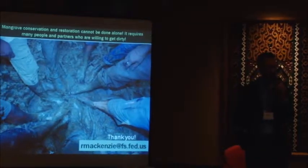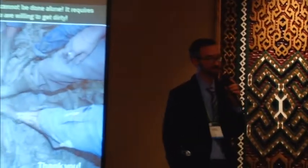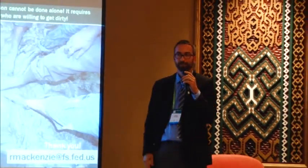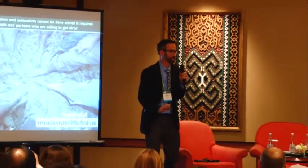So then I guess I'll end on this note, and that's mangrove conservation and restoration cannot be done alone. It requires many people and partners who, most importantly, are willing to get dirty. So if we work together, I think we can try to identify mangroves that may be more resilient to sea level rise. And if you want to contact me about any of the things I've brought up, this is my email address. And can I show one more real quick slide?